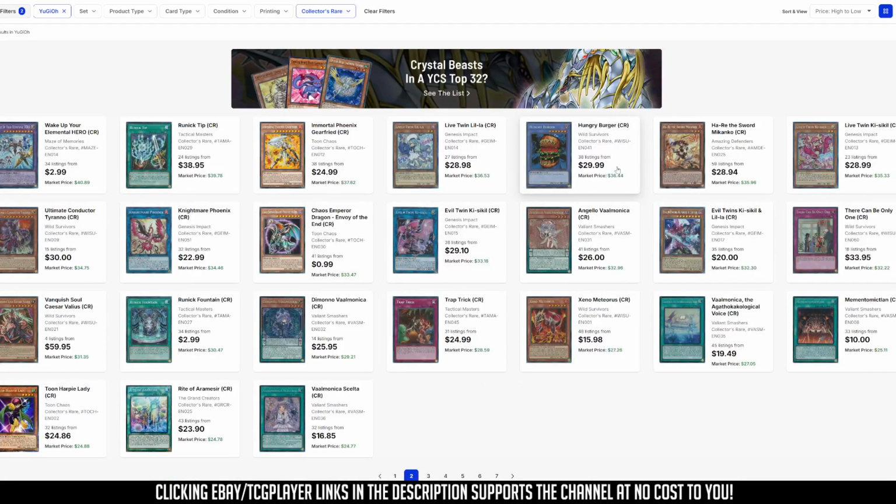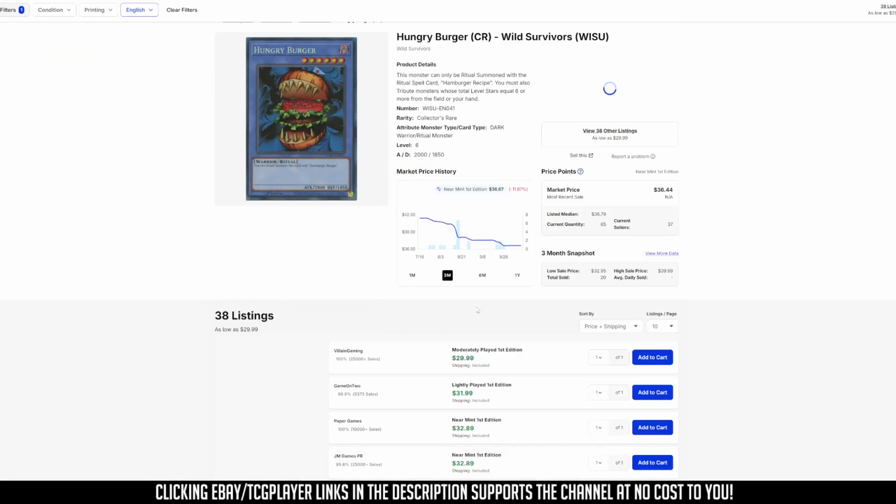The Hungry Burger Collector Rare. This is something I predicted would fall out. It held on, and it's still holding on a lot better than I thought it would, and a lot better than I said it would. So, I'll eat my words there that it's held on a lot better, but I said that this would never hold on to a $50 market price. It just didn't make sense to me.